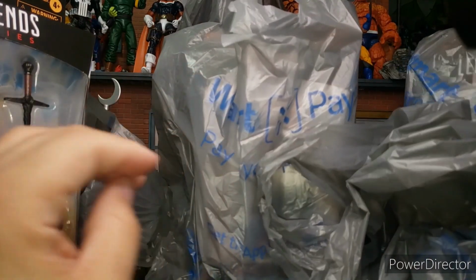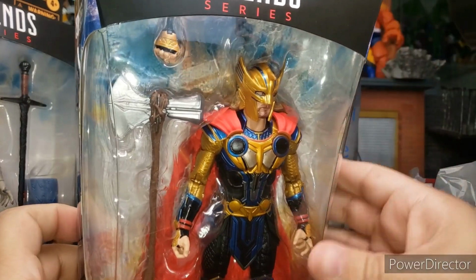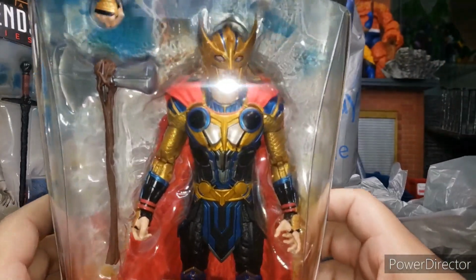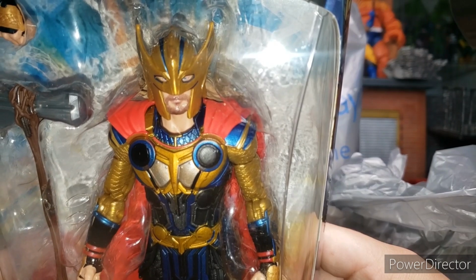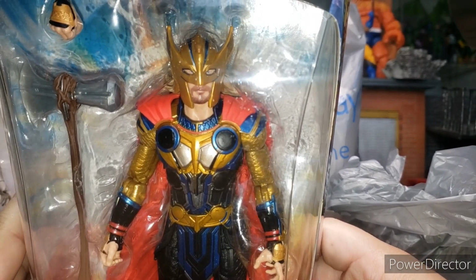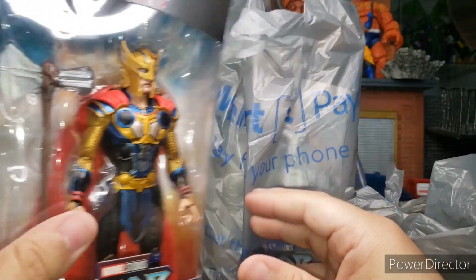So we got Gorr the God Butcher. That means we have Thor, and it is not the mighty variety. He comes with Stormbreaker. He comes with an additional fist and very shiny attire. This is very reminiscent of how Odin used to look back in the day in the comics. But this is very nice. Probably the best looking figure of the wave.